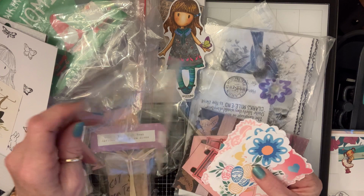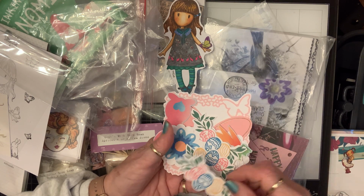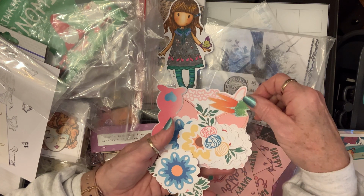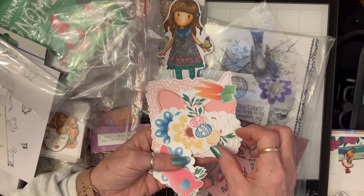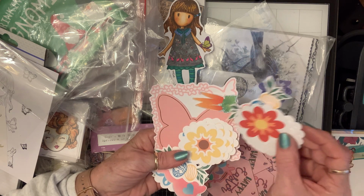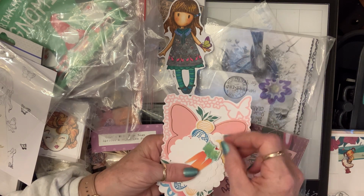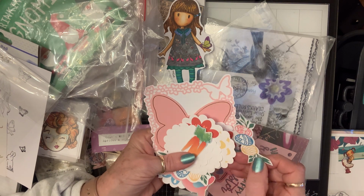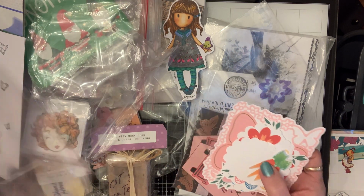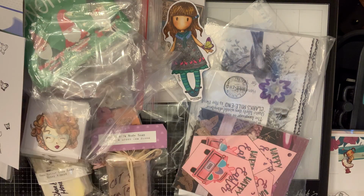Oh, look at these. How pretty. Easter eggs, flowers. Look at these carrots. Y'all have a thing about carrots for some reason. Well, on one of my design team things, I chose carrots. I don't know why. I love them. Thank you so much. I just think they're so springy or something. And Michelle knew. She just knew. Okay, I'm just going to set that there.